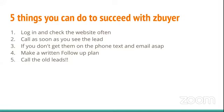They were waiting for the kids to get out of school, or to go to school. They were waiting for their tenant to move out, whatever it is. Call the old leads, because there's money in those old leads. Like my account, I think I got almost 600 old leads in it. And there is money in those old leads with zbuyer.